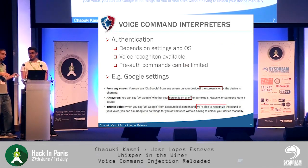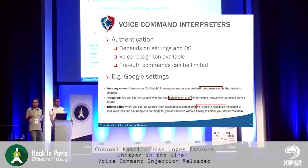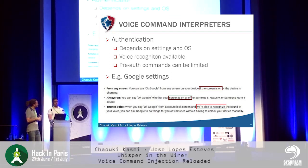So along with the activation, another important point is the authentication. And the authentication depends on the settings that the user chose, and of course the operating system and the version of the voice interpreter application. Today, many manufacturers or editors propose the user to use voice recognition to perform the authentication. And we will talk about it a bit later in the presentation. And it is possible to limit the commands that are available through the voice interface before authenticating the user and after authenticating the user. So for the example here, I show you the Google settings.